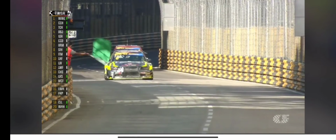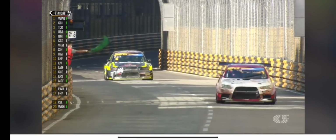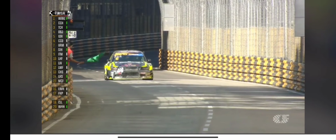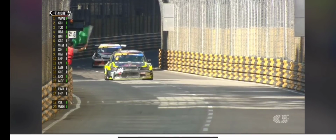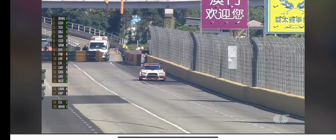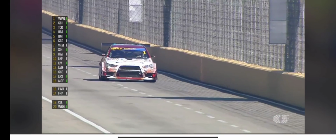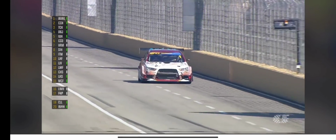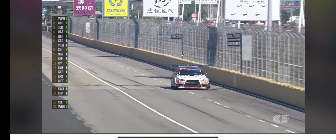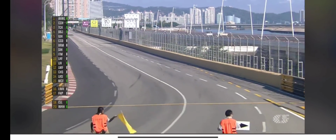3.8 mile circuit, and then such a sad sight. Kelvin Leung parked in the middle of the road as the race winner has gone past on the slow down lap. Well, drama already. The Guia Circuit at Macau always gives us drama, and for 2 days running in the Macau Touring Car Cup, that drama has come in the form of Kelvin Leung and retirement from the lead of the race.